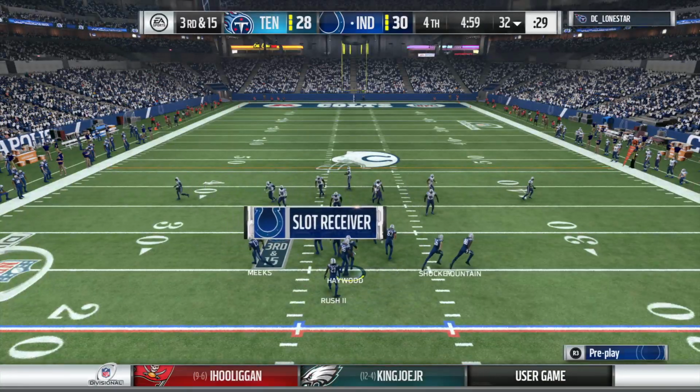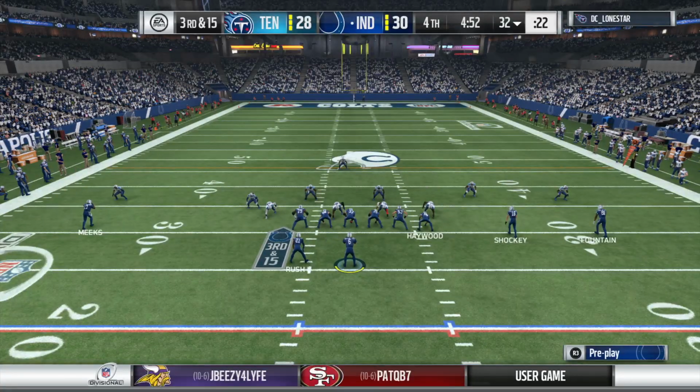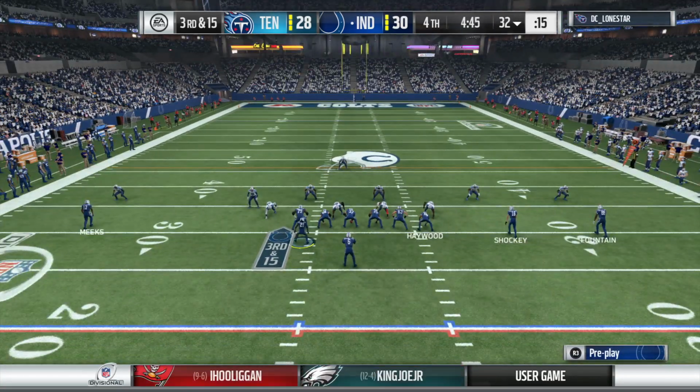And that looked like vintage, old-school coverage, didn't it? Man coverage reminded me of an old Raiders team. They had a Hall of Famer at one corner and a Defensive Player of the Year at the other, and they just locked people down. Halfback sent in motion.